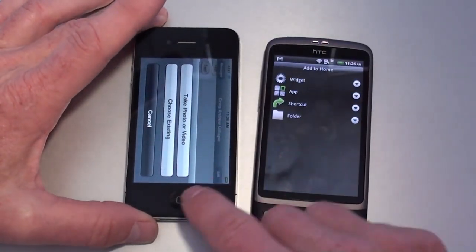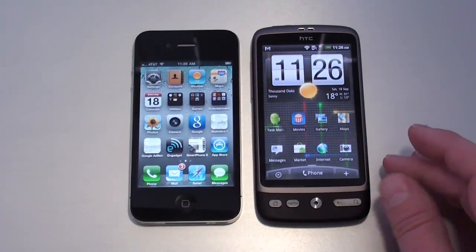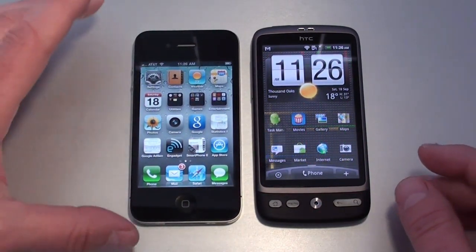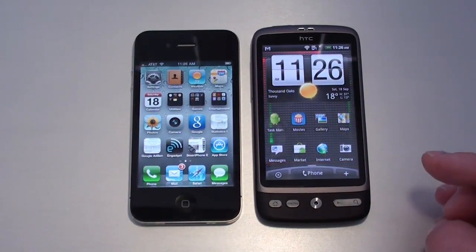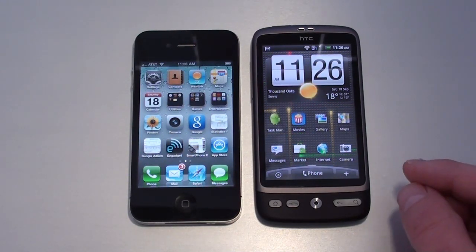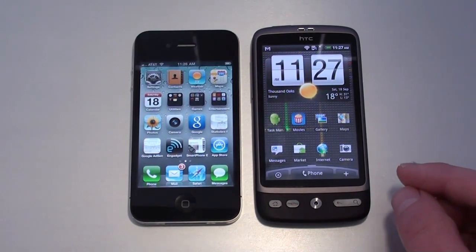All right, let's take a look at displays on these two. On the iPhone 4, you've got a 3.5-inch capacitive Retina touchscreen display showing 640 by 960 pixels, offers multi-touch, accelerometer sensor, proximity sensor, as well as a 3-axis gyro sensor. On the Desire, you've got a 3.7-inch capacitive AMOLED touchscreen display showing 480 by 800 pixels. It also offers multi-touch, accelerometer sensor, and proximity sensor.